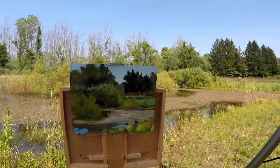This has gone pretty good so far. So I've got the majority of it completed now. I'm just going to really hone in on my area of focus and see if I can't beef that up. There's a lot of edge stuff I need to do around the water. But in general, this is where I'm at right now.